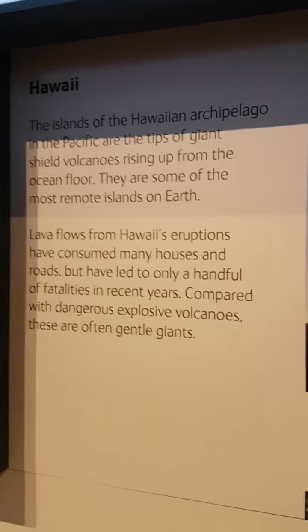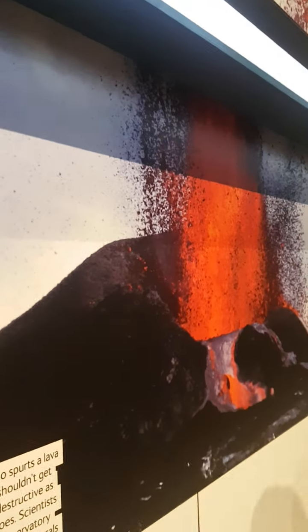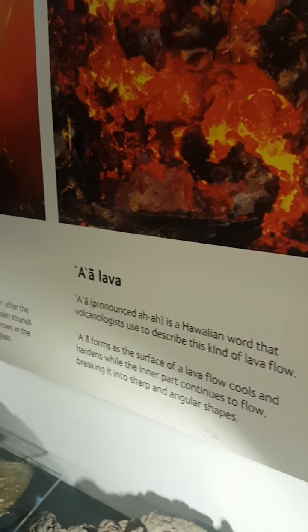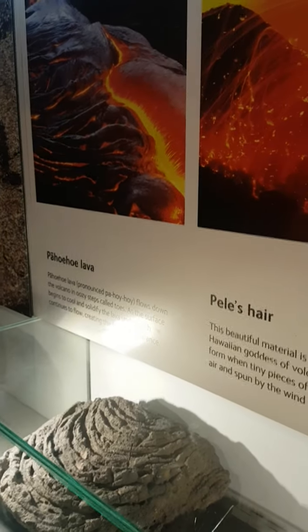The islands of the Hawaiian archipelago in the Pacific are the tips of giant shield volcanoes rising up from the ocean floor. That's the volcanoes of Hawaii. That's amazing scenery. This is geese, lava, that's what it's called. Pele's hair. All these types of volcanoes and lava. Pahoehoe lava.